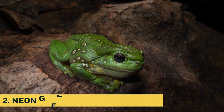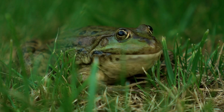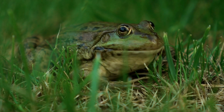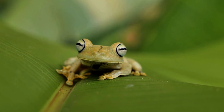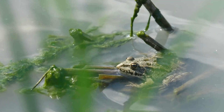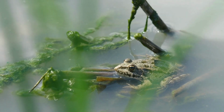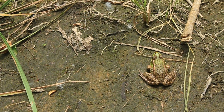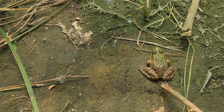Number 2, neon green frogs of the zone. Not far from the Chernobyl site, researchers found bright green frogs, much more neon than usual. Their skin color had shifted dramatically, believed to be due to elevated melanin levels, a defense against radiation. Melanin acts like a shield, absorbing harmful radiation and reducing internal damage.